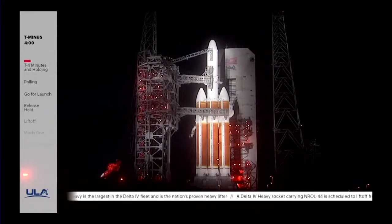This is Delta Launch Control at T-minus 4 minutes and holding. As you just heard, the launch conductor gave the order, after direction from the launch director, to update some of our guidance parameters. We spoke about that earlier in the feature with trajectory engineer Corey Buckingham. As we proceed through our launch window, there are certain points where we will reload new guidance parameters and ensure that we have an optimal flight to the spacecraft's target orbit.